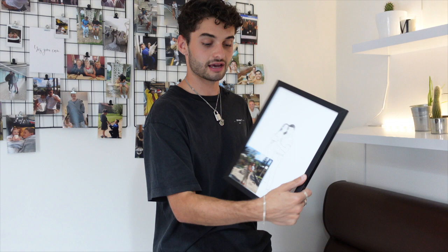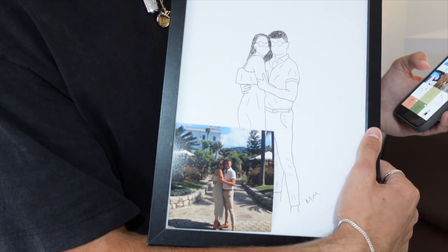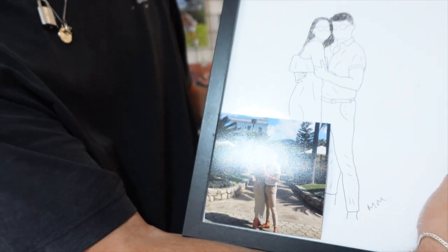This is a print that I got from Maisie Does a Draw. This is me and my cousin. This is from us in Italy, and I got her one of these for her birthday this year, and I was like, you know what, I'm gonna get myself one. And here's the picture that I sent in, and that's what I got, and I just love it so much. And this is her Instagram page as well.